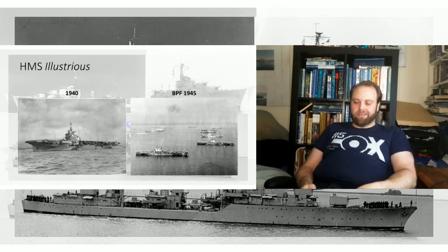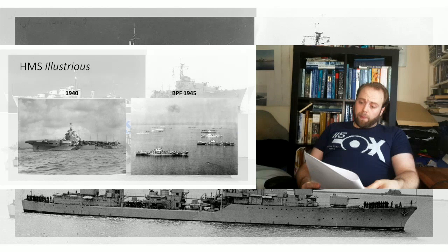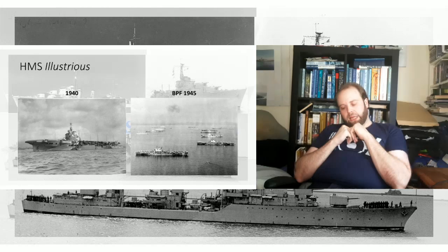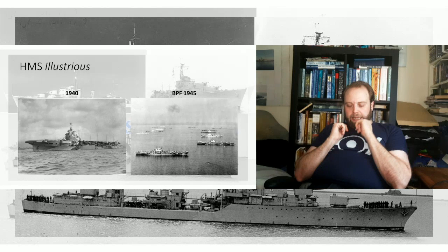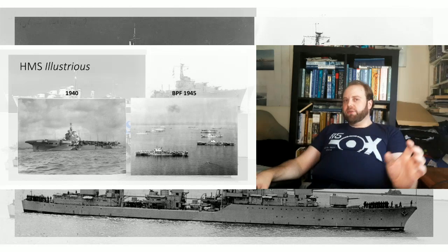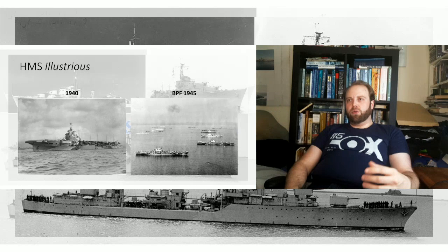So she needs the full refit, and it starts off with a refit in Durban quickly on the way home. So she gets to Alexandria. She's damaged, and she then has very temporary repairs put in there in Alexandria. Alexandria is usually for temporary repairs. They don't like having them in there too long.